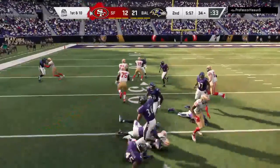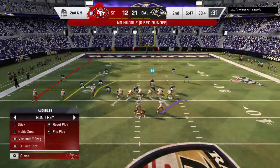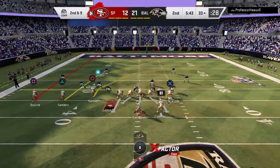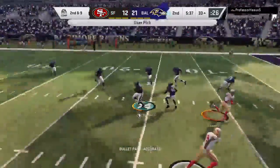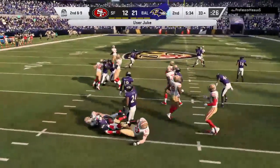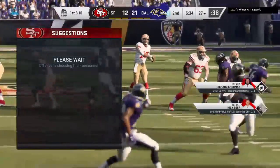Here's Colvin. Marlon Humphrey with the tackle defensively. 21. On second and 9, Garoppolo. And for the third time here in this half, it's intercepted. It's the former Seahawk, Earl Thomas. And he's able to get it back to right around the 27.